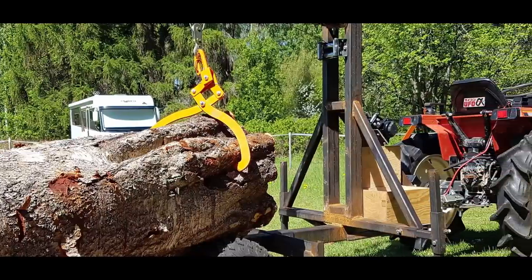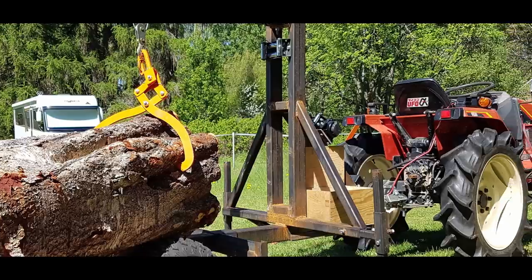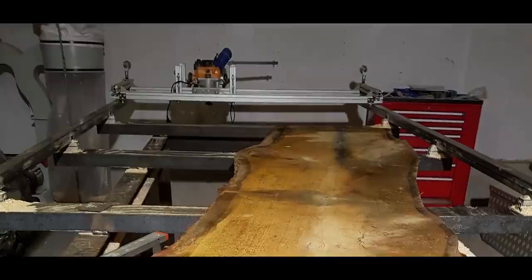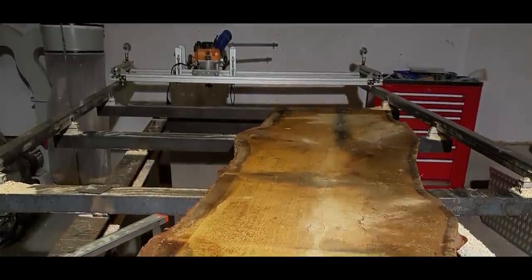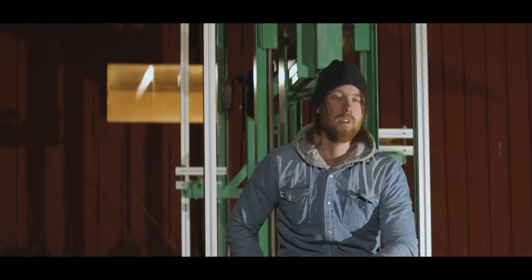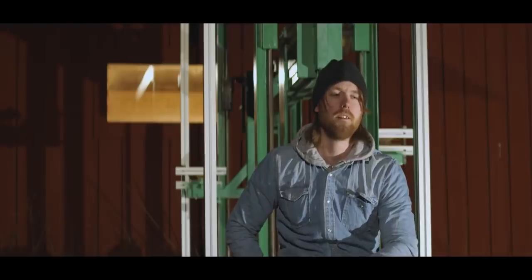Some other things that I had to build that weren't really available commercially at that time was a router sled. And that was kind of my mindset. If I needed a machine and it was something that I could build myself, then I would at least try it. So now we're at the point where I developed a kind of tool purchasing condition, you might say.